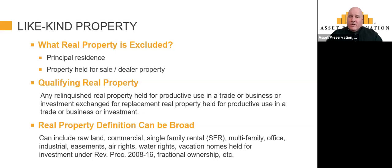Maybe an easy way to look at it is what type of property is excluded. So the home you live in, your residence, you can't exchange. That's another tax code provision. Section 121 of the code covers that. And then property held for sale purposes or dealer property. So if the intent is to hold for sale, not long-term investment, that property is excluded. Any property that is held for investment can be exchanged for any other property also held for investment purposes.